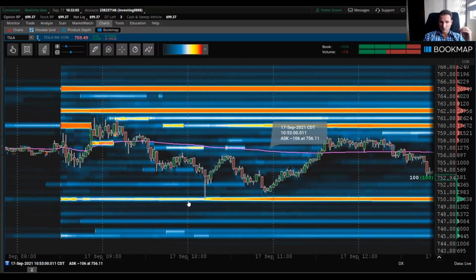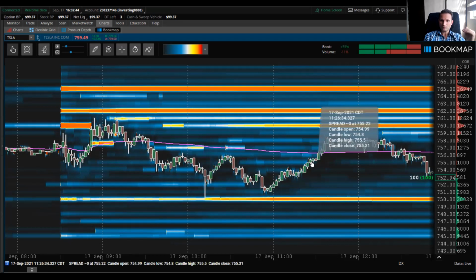VWAP was 756. So you had your entry here on your scalp option. You say, all right, I'm getting in there, and I'm going to have my stop loss at, say, $1.50. So we're going to risk $50, $60, $65 for this contract to make $4, $5, $6. Say you did ultra conservative, $4, just under the VWAP. $4 on a 50 delta, that's $200. That's a quick $200 off a 50 delta option. So nothing wrong with that.